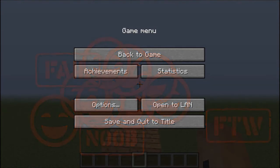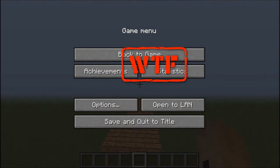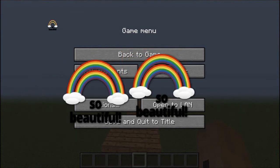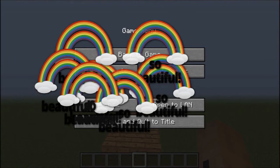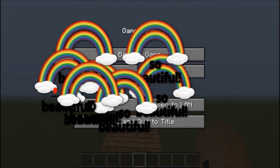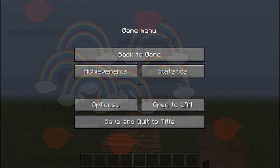Can I erase stuff? WTF. This is the best. So beautiful. What the heck is this one? Headshot. Oh yeah. This is so much fun. I love it. This is the best thing ever.